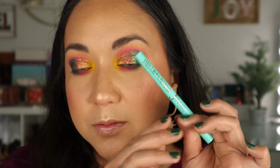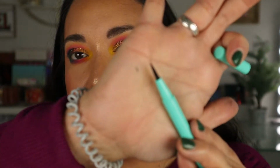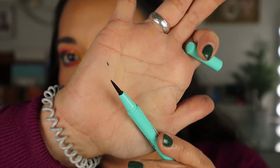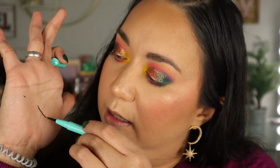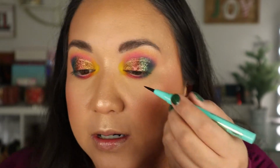And there's also a different version of this too. But, oh, like the little packaging. I think this might be a felt tip. I'm not totally sure. And I think they have another one that has a brush tip. But this one seemed like an easier one to use. Let's see. Ooh, definitely forms a thin line. It's very opaque. So I'm gonna create a wing with this. I'm gonna try to do it on camera so you guys can see how this works.